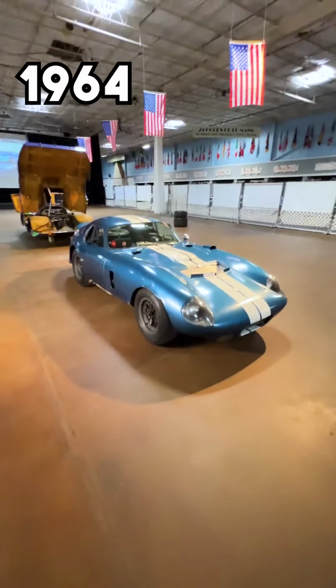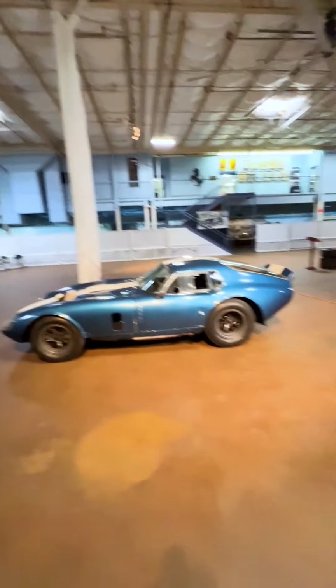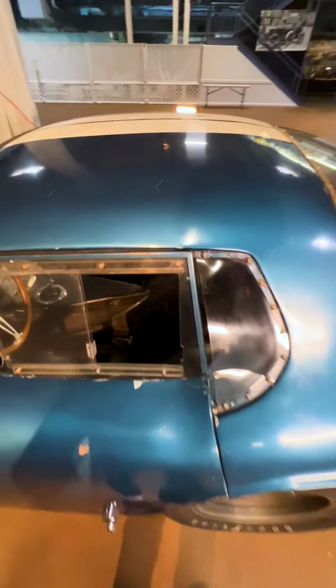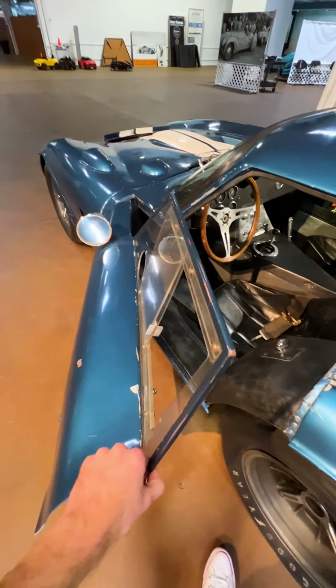This is a real 1964 Shelby Cobra Daytona Coupe. Let's take a look inside. This car is a piece of automotive royalty, and it's crazy that we're getting to do this. To get inside, you reach your hand through this window and you'll see there is a latch just above the wheel well. Gently lift that up and the door pops open for you. By the way, this door is incredibly light and it can't weigh more than a pound.